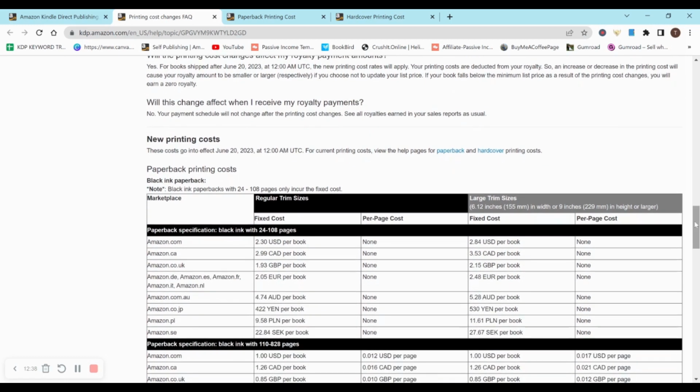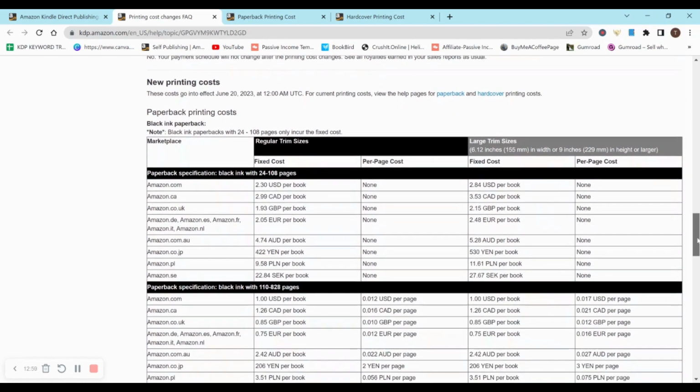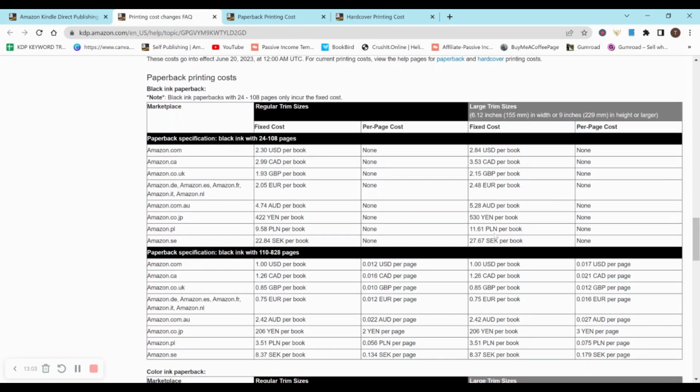So, royalty payments. Will the printing cost changes affect my royalty payment amounts? Yes, it will. For books shipped after June 20th, 2023, the new costs will apply. So depending on what your price is and everything like that, your royalties will be changed. Will this change affect when I receive my royalty payments? Nope, they will go on as scheduled. They again go into effect June 20th, 2023. So now we've gone through all of that. Let's get into the actual changes.